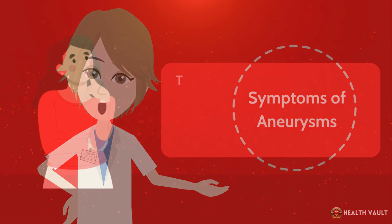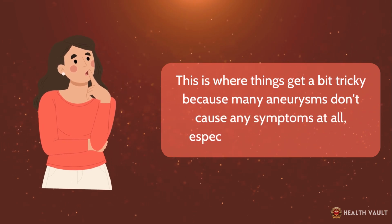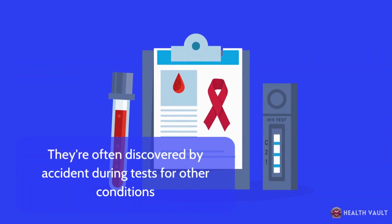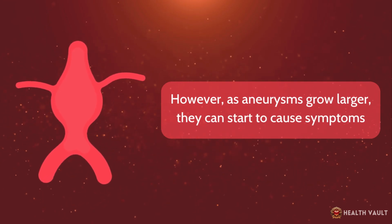Symptoms of aneurysms. This is where things get a bit tricky because many aneurysms don't cause any symptoms at all, especially when they're small. They're often discovered by accident during tests for other conditions. However, as aneurysms grow larger, they can start to cause symptoms.